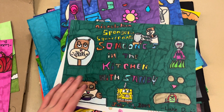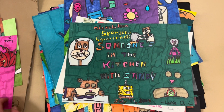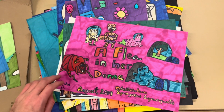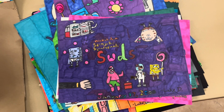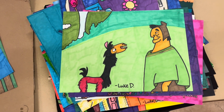Then we have, I did some splendid ones in the style of movie posters. So we did one for Someone's in the Kitchen with Sandy. Then I did the same for Flea in Her Dome. And Suds. The next I'm showing is of Kuzco and Pacha from The Emperor's New Groove.